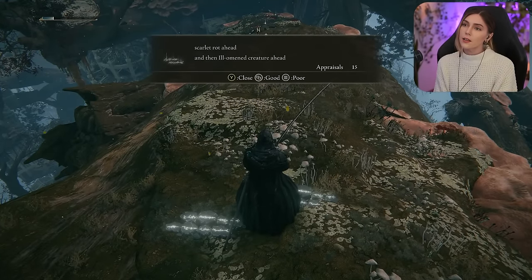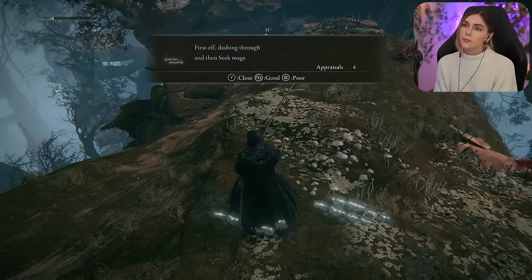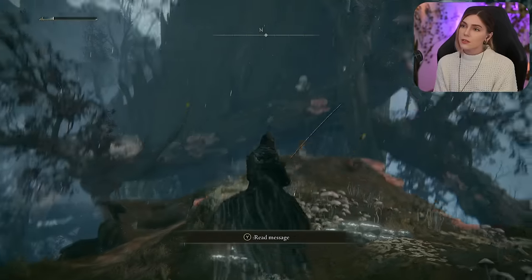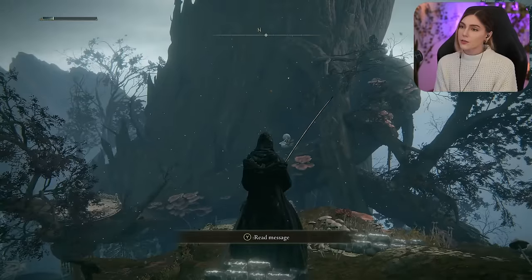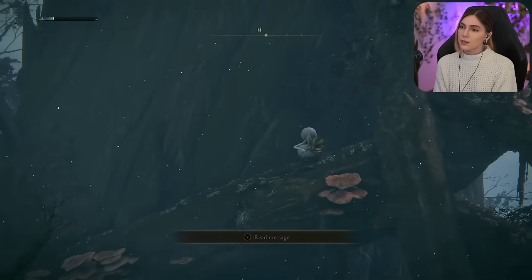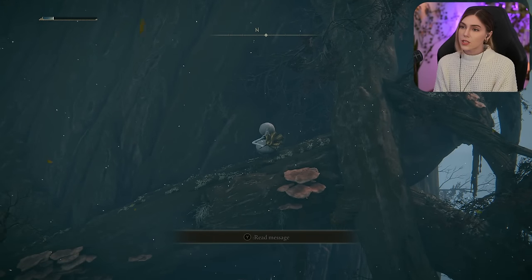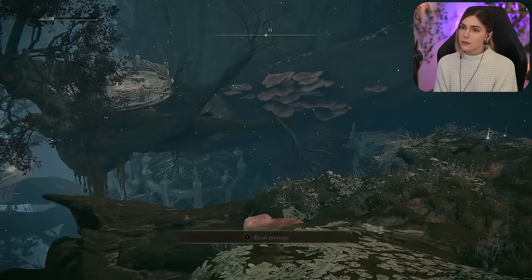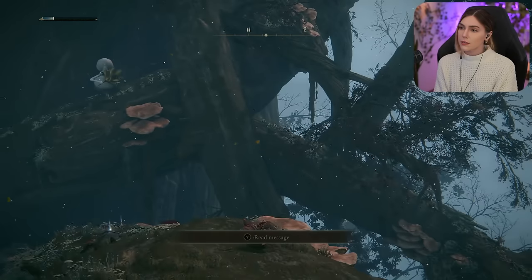Scarlet Rod ahead and then ill-omened creature. First off, dashing through and then seek mage. Well, oh, look at that asshole that they just pointed at. Look at him sitting up there being a dick. So what's the other enemy?